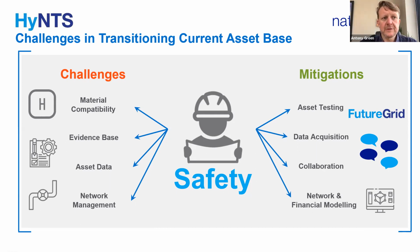So looking down the challenges side of the screen here, we're very interested in obviously the materials compatibility. We're interested in what evidence base have we got. Bearing in mind, you could go to a supplier today and probably buy an asset that could do this for us. We're trying to look at how an asset that we potentially bought 50 years ago can do this for us. With every best will in the world, assets that have been in the ground for 50 years, the data we hold about them might not be completely adequate for the purposes of a hydrogen transition. They've been working in a natural gas environment for many, many years. We've got the maintenance records around all of that. But do we have all of the information we need to know for a hydrogen assessment? And then, of course, we've got to make the whole thing work from a network management point of view.